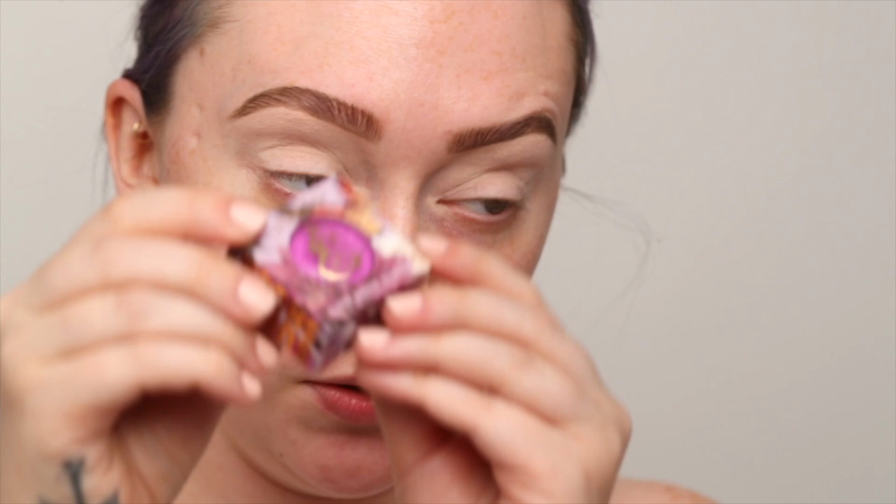Ooh, let's see what the Jelly Much shadows are. I just totally annihilated this beautiful packaging. Stop. Oh my god, that's so pretty. Okay, wow. Ooh, this one's like a mauve as well. Okay, that's really cool. Okay, so we have some options here.